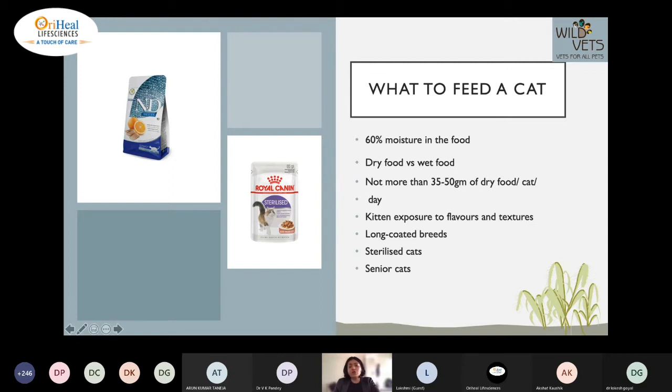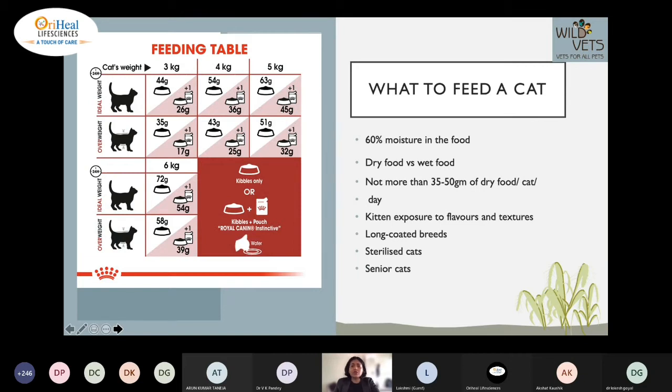So each of these packages, all of the commercial packets have recommendations. They have feeding charts at the back. Okay. And they say that if you are feeding a combination of dry and wet food, which is what we advise, we say that if you look at even a 5 kilo cat, for example, it says 45 grams of dry food with 1 packet of wet food. Now, this is an example of, I don't know, Royal Canin Instinctive Adult. It's an adult food for normal activity cats. You also get it for indoor cats. You get it for neutered cats. You get weight management diets.